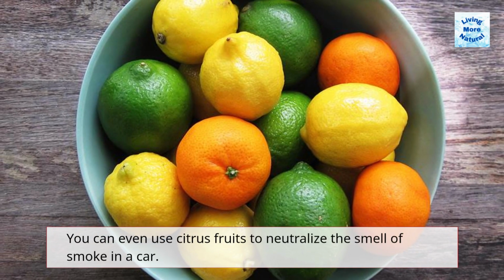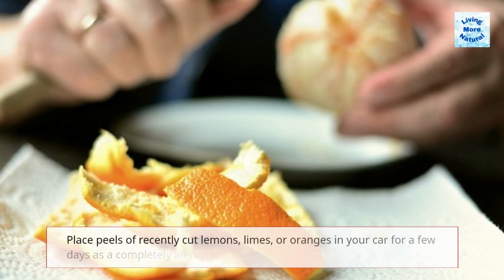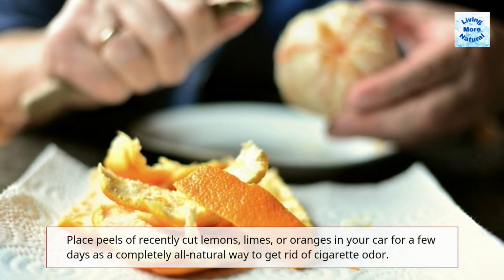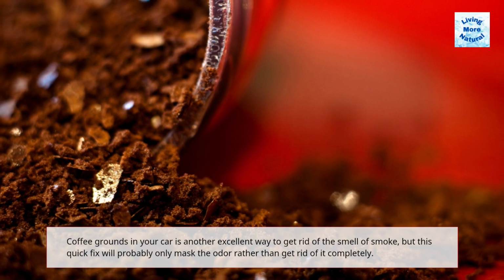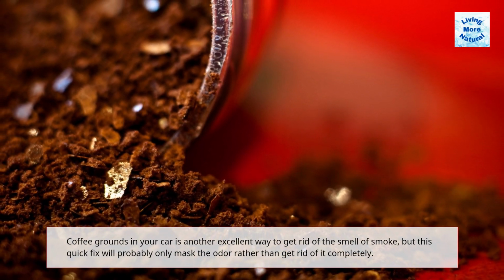You can even use citrus fruits to neutralize the smell of smoke in a car. Place peels of recently cut lemons, limes, or oranges in your car for a few days as a completely all-natural way to get rid of cigarette odor. Coffee grounds in your car is another excellent way to get rid of the smell of smoke, but this quick fix will probably only mask the odor rather than get rid of it completely.